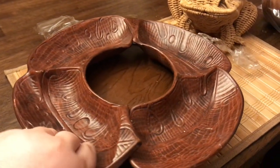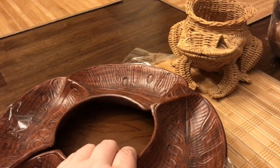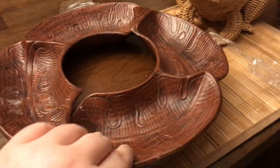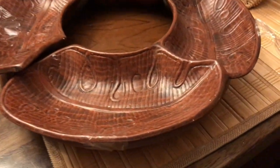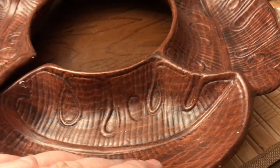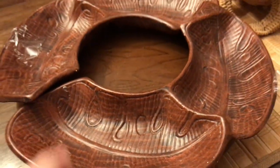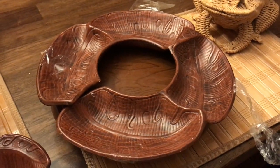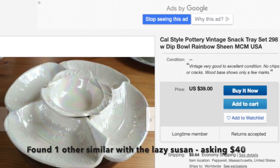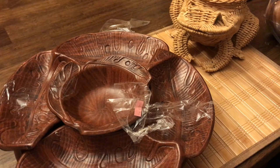I really don't want to take it apart right now. But yeah, it's separate from the Lazy Susan, but the Lazy Susan is in great shape, and so is this. You can see, like I said, there's tiny little flea bites. Somebody definitely used it, but gently, and I think somebody who has a mid-century modern or 60s, 70s kind of flavor is going to love that and use it, I hope.